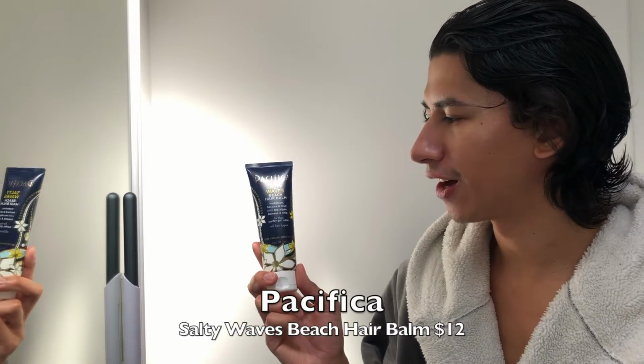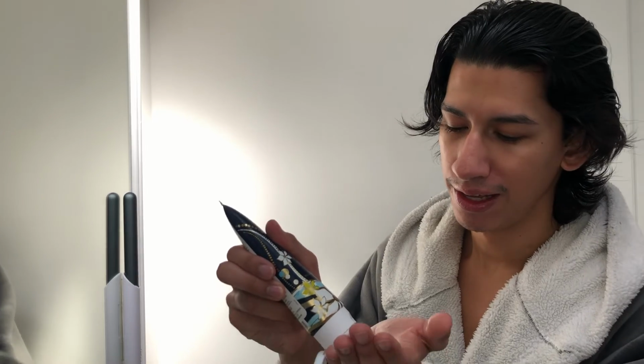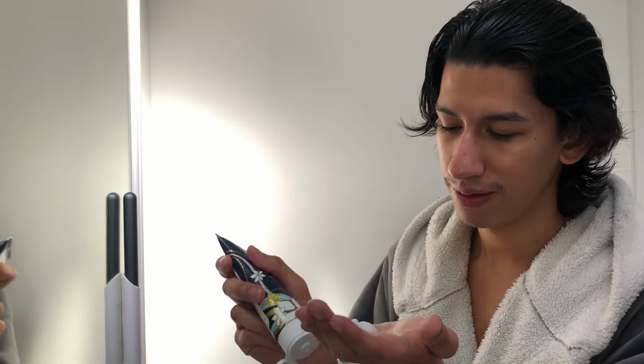And then bonus round is going with the Pacifica Salty Waves Beach Hair Balm. This is also my second tube of this. I've been really liking it. Just take a little healthy amount. Just really work that into the hair.